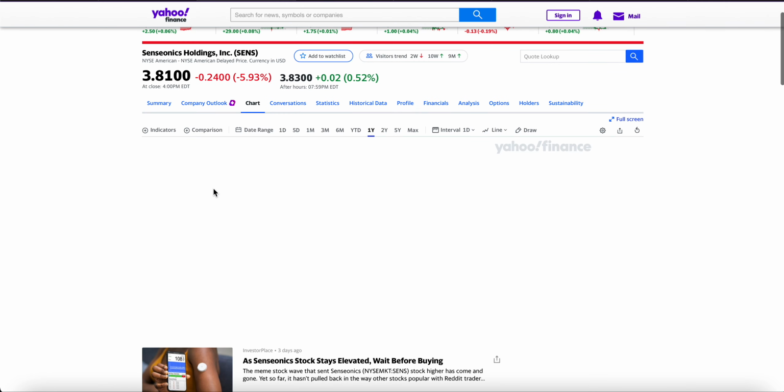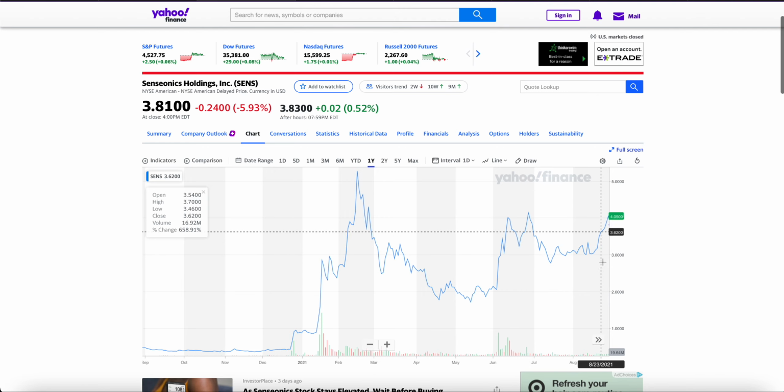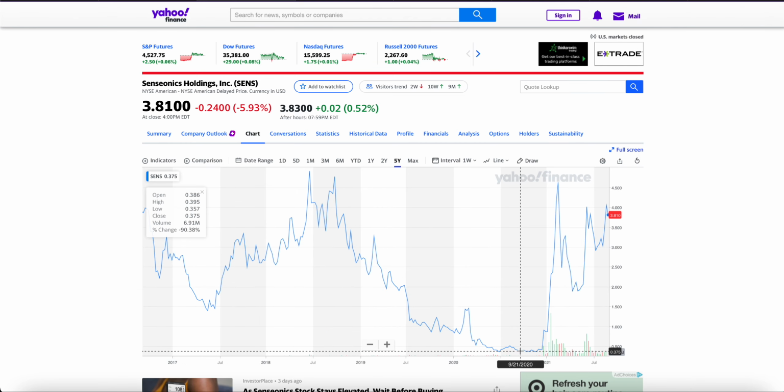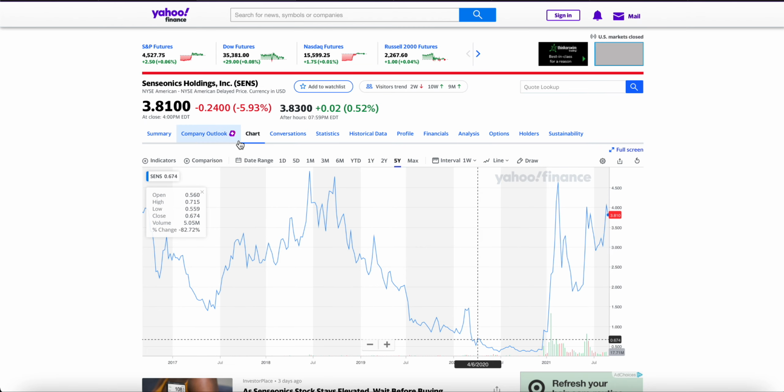If we take a look here at the chart, let's take a look at the 1-year chart. And Senseonics, really since towards the end of July, heading into August, has really just kind of gone up. If you take a look at the 5-year chart, it was trading back early, end of 2020, at around 44-45 cents, and then towards the beginning of 2021 absolutely climbed up, was up to $5.56 back in February, dipped back down here in May, and now seeing some nice recovery back to $3.81.